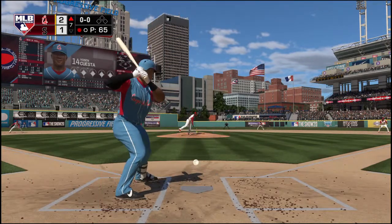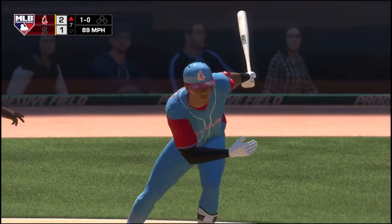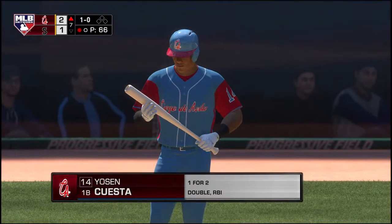At the plate, number 14, Silva. Off a slider too low, ball one. He's 1 for 2 in this one.